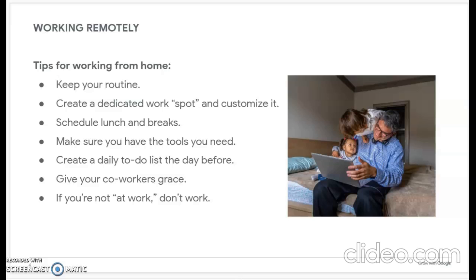Have the tools you need to be productive. Think about the office supplies you use in a normal workday. Make a list and make sure you have them as part of your home office. Create a daily to-do list. At the end of your workday, write your to-do list for the next day. That will help you keep from popping back to your computer to do just one more thing.